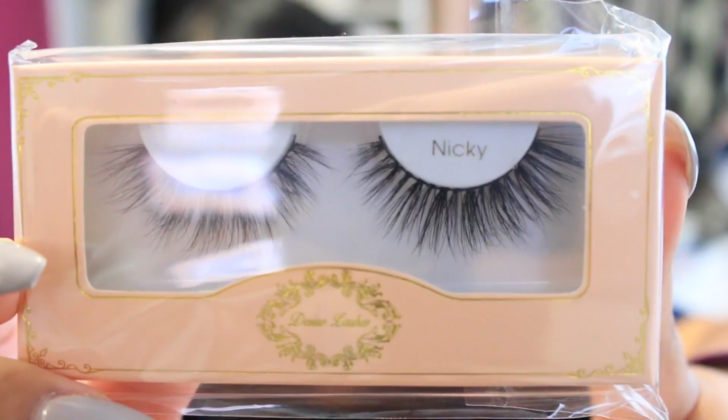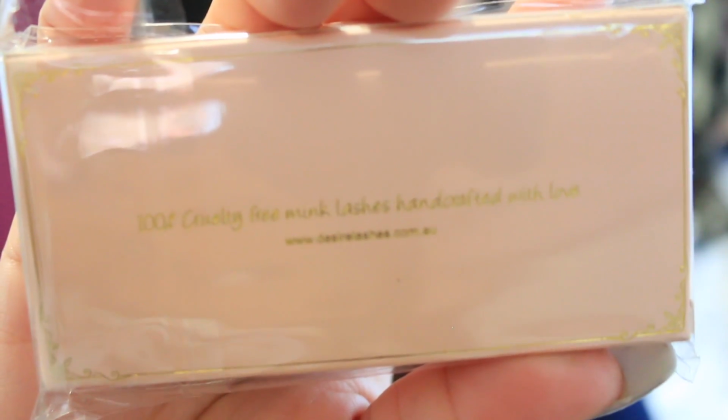But I've also got here the Nickies. I love the Nickies. They're so stunning. And these are 100% cruelty-free mink lashes, handcrafted with love. And that is the website, desirelashes.com.au. I've tried the Nickies before, I love them, but I tried these ones.